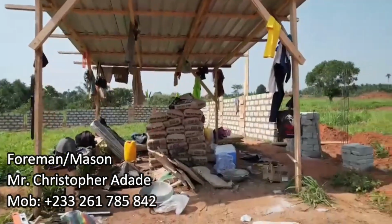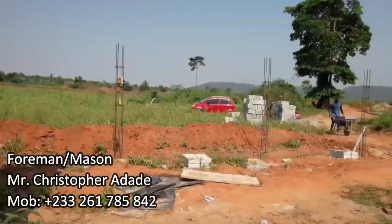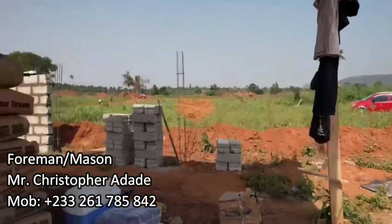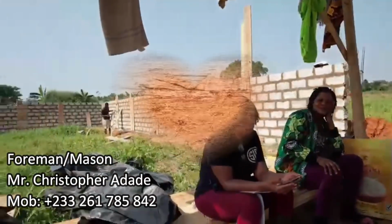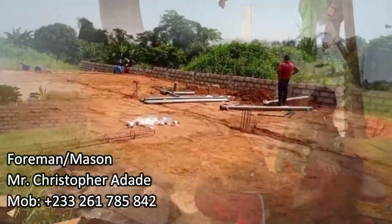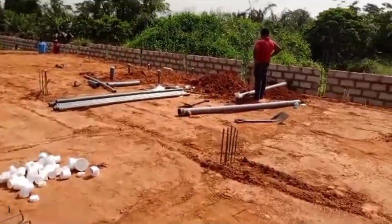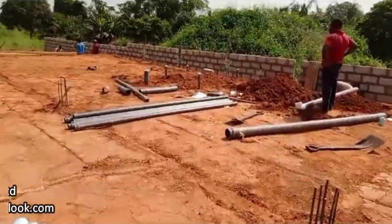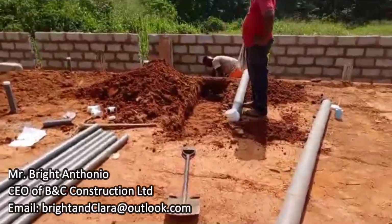Okay, so this is a small tent we created for the people to sit down and relax. Yeah, just sit down and relax here. Everything is bought here. That's Madam Lisa and my sister sitting down there. So, plumbing work is taking place. We've bought pressure pipes, original Interplast.